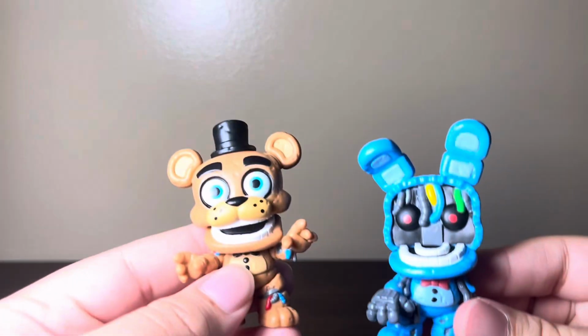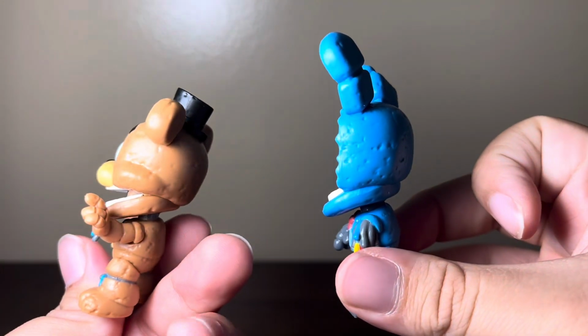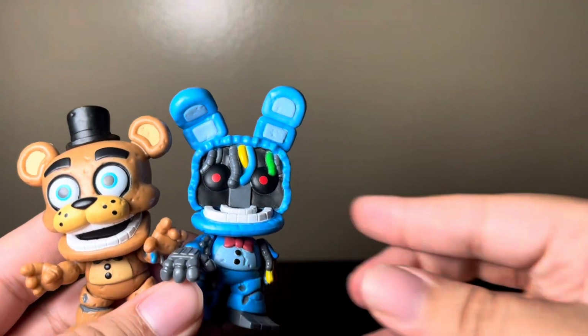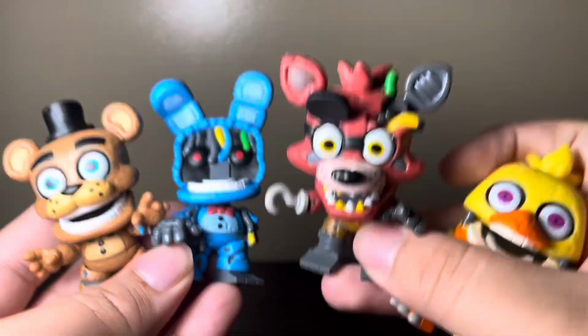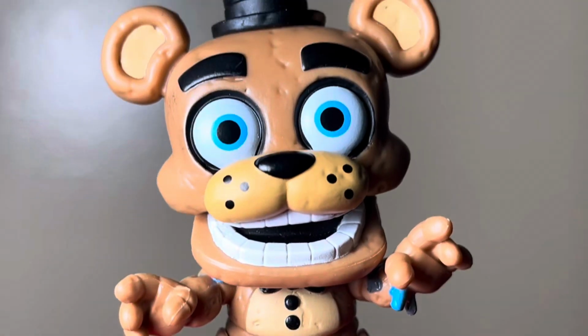And now having these two minis out of box, you can really see how much effort Funko is putting into these. As you can see, the detail goes all around these two figures. And having these two figures compared to the other two Withered figures, you can see that they really do fit well together. So now, let's get a closer look at our main man, Freddy Fazbear.